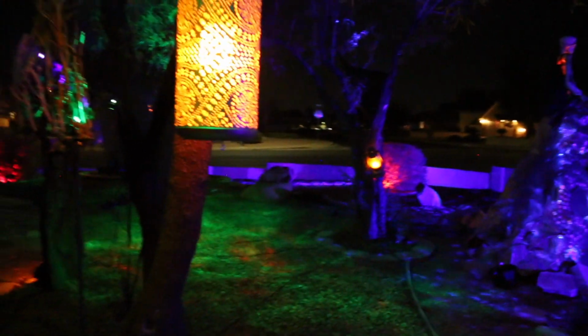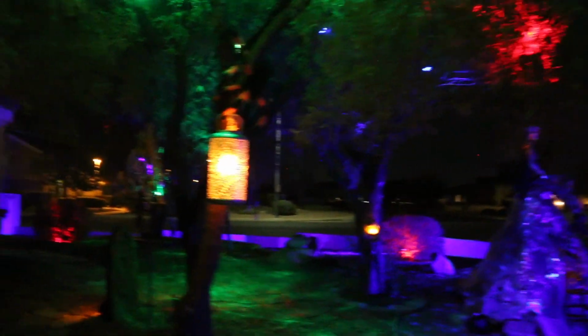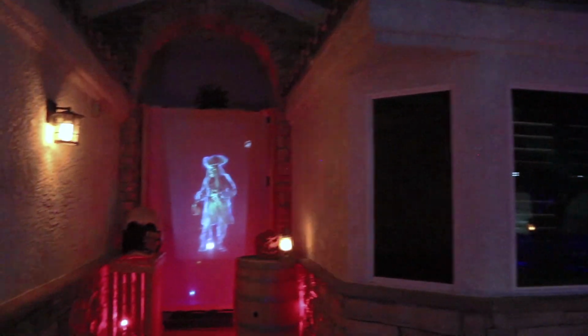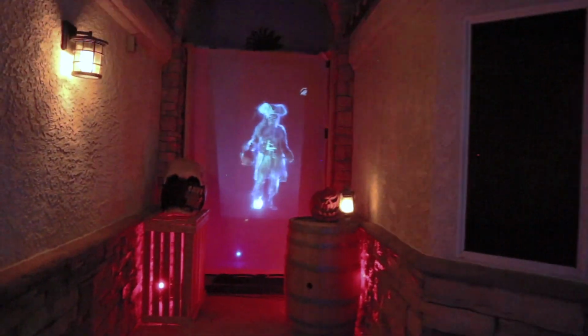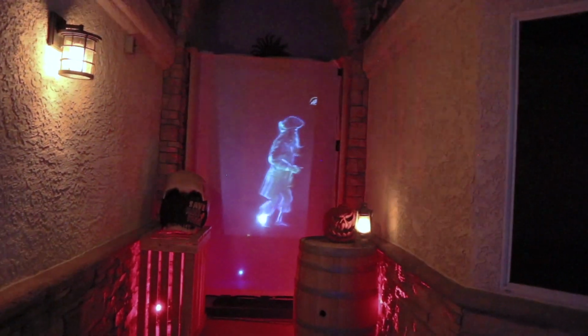I need to get more black lights in here. These ones aren't bright enough. Anyways, she's kind of the keeper of the graveyard here, and all the lost souls, she takes care of them. And then this is like the portal to the other world kind of thing.